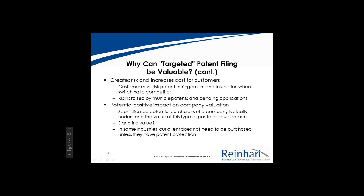And then the last point here is that in some industries, if your goal is to be sold to a big fish in that space, they might not need to buy you if you don't have patent protection. For instance, if you're a medical device startup company and you've come up with a great new hip implant, once that product's on the market, the big medical device companies have a bunch of engineers and a supply line. They can probably take your invention and make it better than you can. The only reason they need to do business with you is if you have IP protection that prevents them from doing that. So particularly for companies in that sort of space, IP protection can be critical.